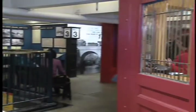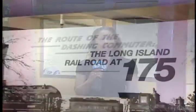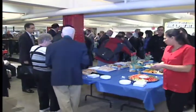At the New York Transit Museum in Brooklyn Heights, at the opening of a new exhibit entitled The Route of the Dashing Commuter, Long Island Railroad at 175. On hand for the opening were museum staff and MTA officials who weighed in.